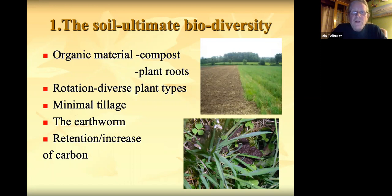We have minimal tillage, and everything we do really is about trying to preserve the earthworm, because we know that for every earthworm that survives, our soil improves. And the idea is to retain and increase the level of carbon in the soil. And we've been able to do that even with quite extensive cropping and quite high yields. We've been able to show that we can actually increase the carbon in the soil and produce food at the same time.